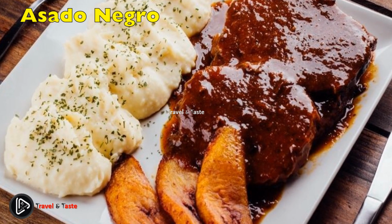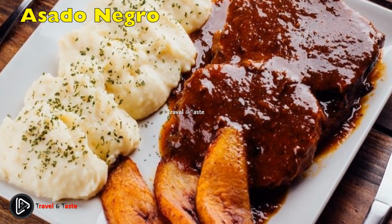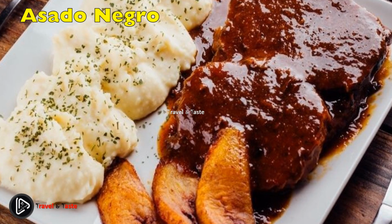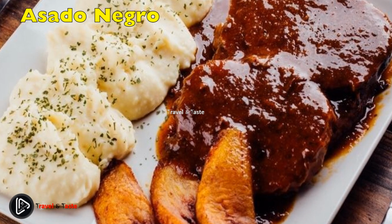while some varieties may include tomatoes, olives, sugar, Worcestershire sauce, or other vegetables. The dish is usually served with rice and fried plantains, but mashed or baked potatoes are also a standard accompaniment.